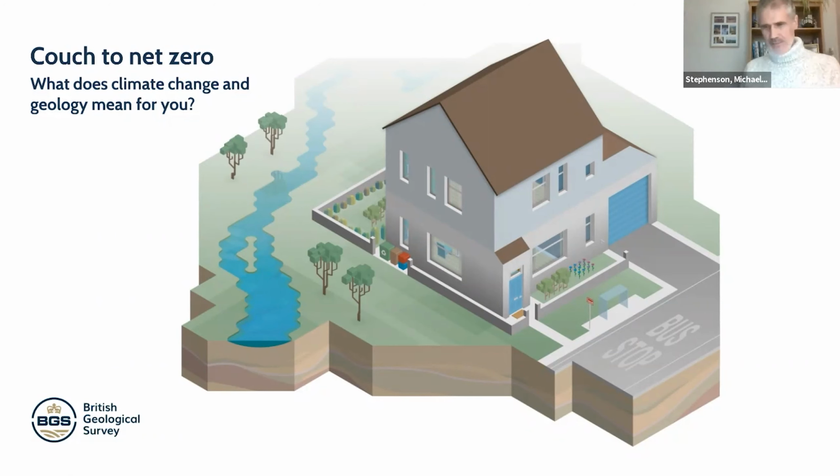We hear a lot about the effects of climate change in the media, such as changing weather patterns, flooding and droughts, as well as the need to adopt sustainable technologies. But what does that look like in our own homes, and just how important is geology in achieving net zero and adapting to climate change?